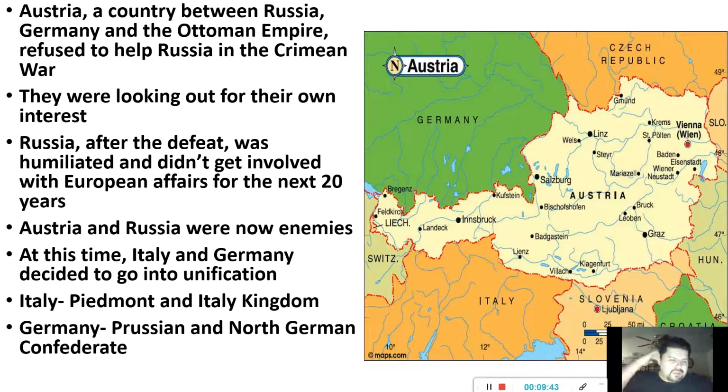So, yeah, this is between you guys. So you guys fight. After this humiliating defeat, Russia basically isolates themselves from the rest of the world, mainly Europe, for the next like 20 years. But with that being said, they look at Austria as an enemy. Russia looks at Austria like, we probably could have won if you had helped us out, but you didn't. So we'll remember that.